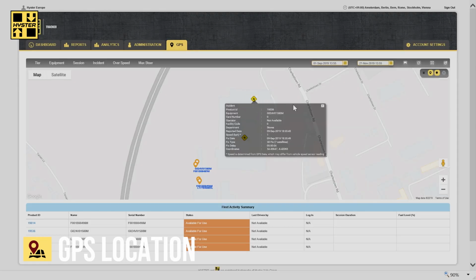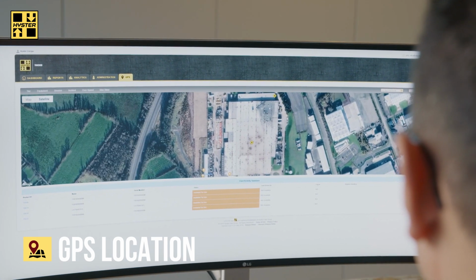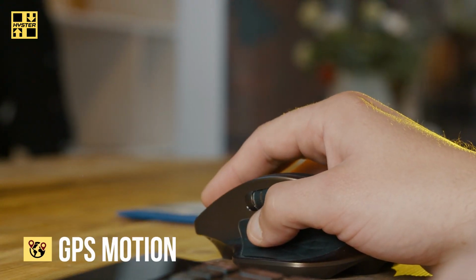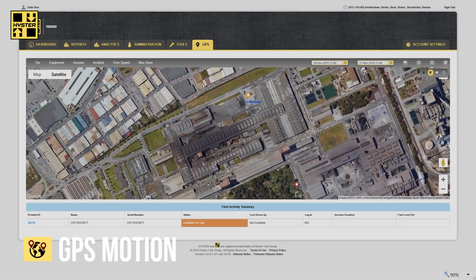GPS location shows all your equipment on one easy-to-use map. It even provides you with the location and time of impacts. GPS motion plots equipment movement on a map by consistently tracking location, timestamps, and speed.